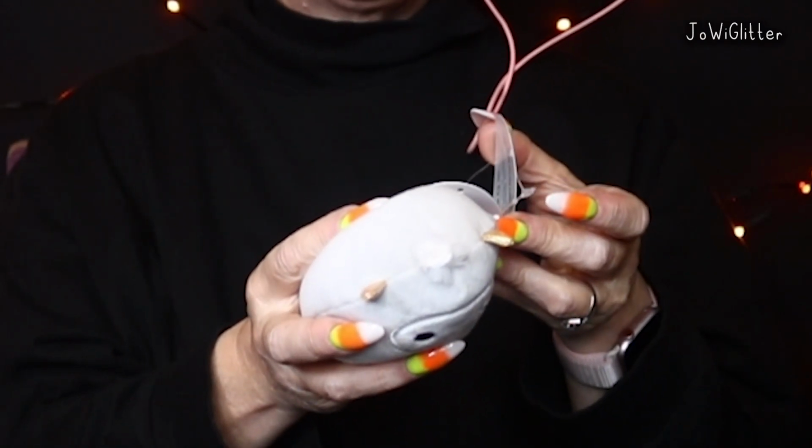I had totally forgotten there was going to be a Yeti in here. I totally knew there was a Benny, but I forgot that there was a Yeti, so I'm very happy about this. So let's go ahead and read her tag. Nissa's squish date is September 22nd, 2022. Nissa prepares for the holidays far in advance.